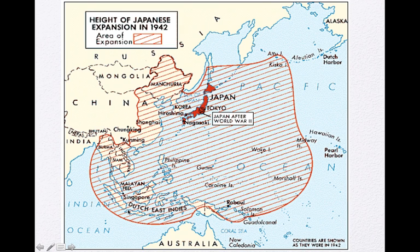Here we go. World War II. War in the Pacific. Alright, so this is Japan, and Japan owns or is controlling all of the areas here in the red outline shaded in lined areas. If you look at the far right of the map, you've got the Hawaii Islands over there where Pearl Harbor is. Then at the very bottom of the map, you got Australia. Those are the directions in which threaten the United States the most.